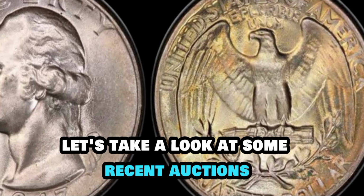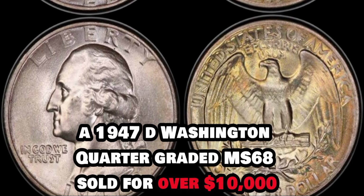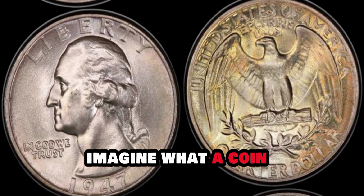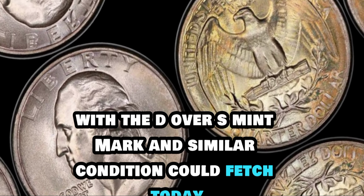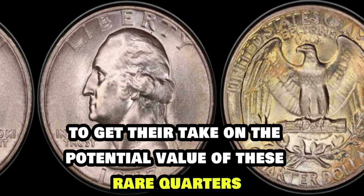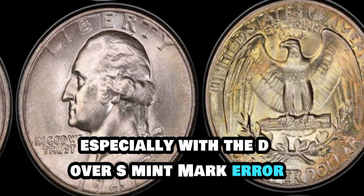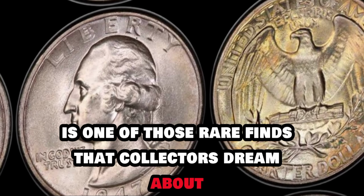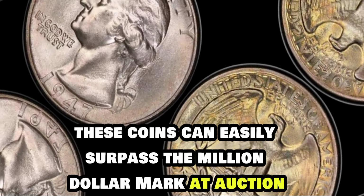Let's take a look at some recent auctions. In 2018, a 1947 D Washington quarter graded MS68 sold for over $10,000. Imagine what a coin with the D over S mint mark in similar condition could fetch today. We spoke with a numismatic expert to get their take on the potential value of these rare quarters. The 1947 Washington quarter, especially with the D over S mint mark error, is one of those rare finds that collectors dream about. Given the right conditions, these coins can easily surpass the $1 million mark at auction.